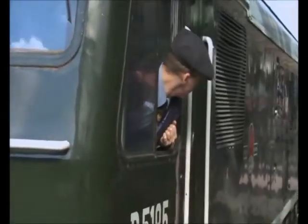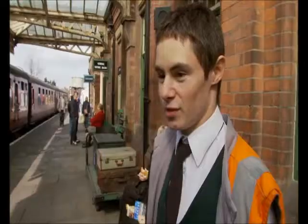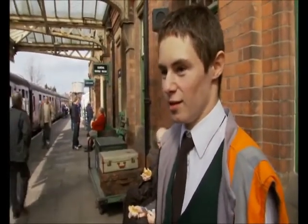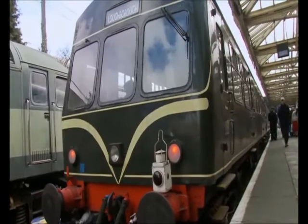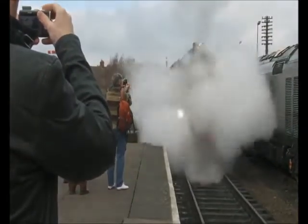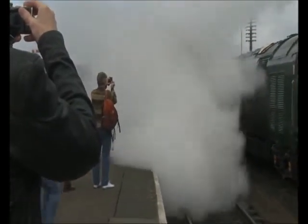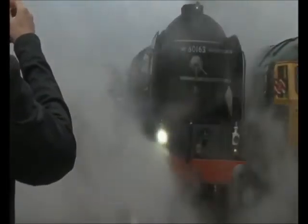Early starts are often part of the routine. I've been here since about 7 this morning. I'm going to be here until probably about 8:30 tonight. That's not as long as some people. I've been out on 2 trips on the Standard 4. I've been here since 5:15 this morning. Today's big attraction is Tornado, the A1 Peppercorn, built at a cost of £3 million, and the first of its kind to be built since the early 1950s.